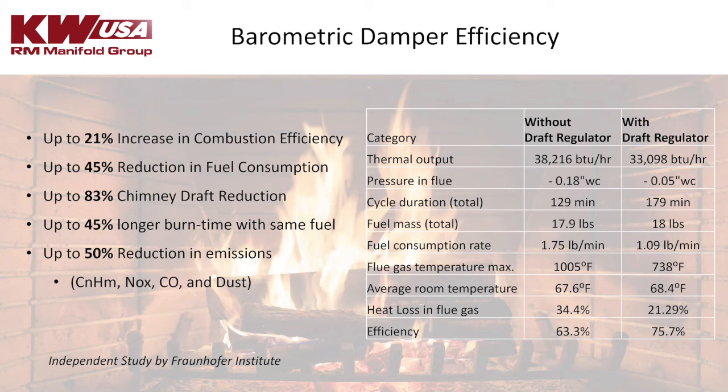This is actually an independent study by the Fraunhofer Institute, and this is kind of the results of the study they did with a draft regulator and without one. And to summarize, what they found is it increased the combustion efficiency by up to 21% and reduced the fuel consumption by up to 45%. The draft regulators can reduce your chimney draft by up to 83%. They can also give you up to 45% longer burn time with the same amount of fuel. And they also reduce your emissions too. So it's good for the environment.